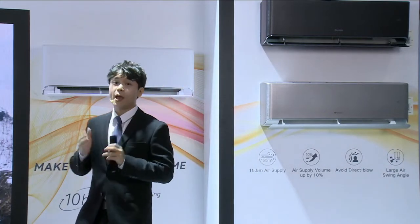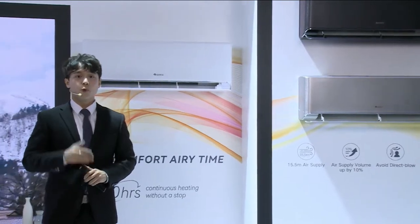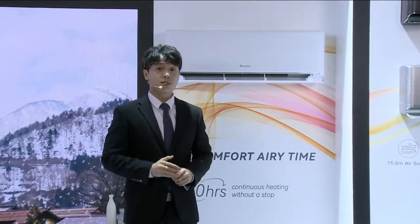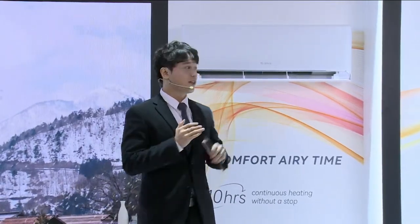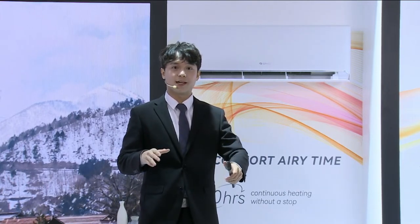Next is Gree's smart dehumidification function. We all know that for traditional air conditioners, if it works for a long time, the humidity will continue to decrease, right? But for Gree, its intelligent dehumidification can control the humidity within the most comfortable range. And then it will preserve the moisture and prevent dryness. That's because it can form a water film on our skin surface.